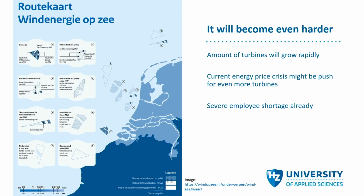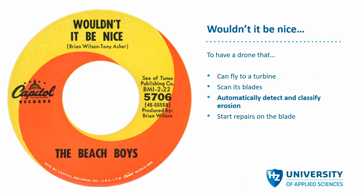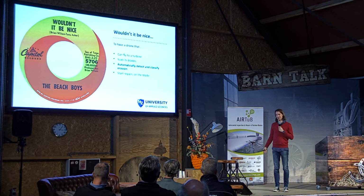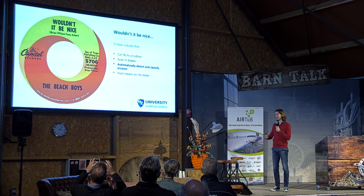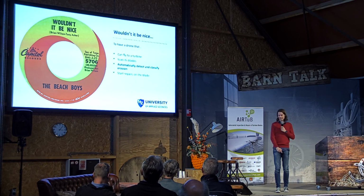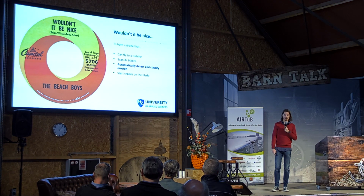So it's quite hard. And apparently there's some energy crisis going on, so there will probably be a lot more wind turbines. So wouldn't it be nice then, I love music, so if you see some music references, then that's why. Wouldn't it be nice then to have a drone that can fly to a turbine, scan its blades, automatically identify what parts of the blade have eroded, and then apply repairs on that blade? And the bold part, the automatically detect and classify erosion, is where I came in.